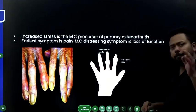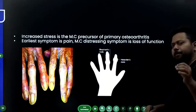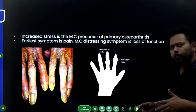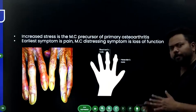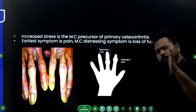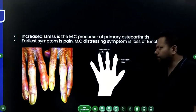The earliest symptom is pain, and the most distressing symptom is loss of function. In very severe cases, because of loose bodies and the joint space being totally narrowed, the patient can't flex or extend the knee. That is the worst distressing symptom. But the earliest thing is always pain.